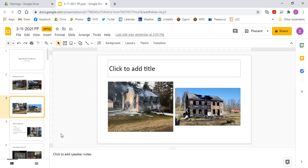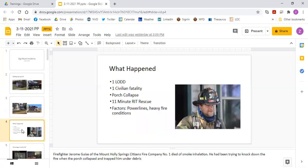and lack of building codes. So what happens is there's a line of duty death, the firefighter Jerome Gives of the Mount Holly Springs Citizen Fire Company 1 died of smoke inhalation. Like I said, he tried to go into the porch. And what happens is his mask is dislodged. There's not a lot in that preliminary NIOSH report.